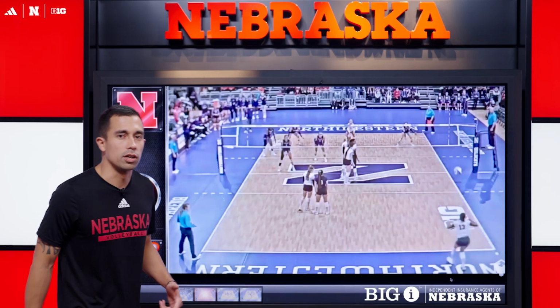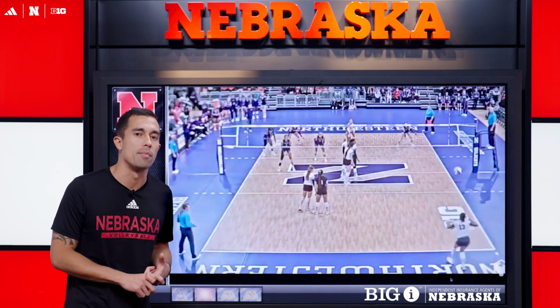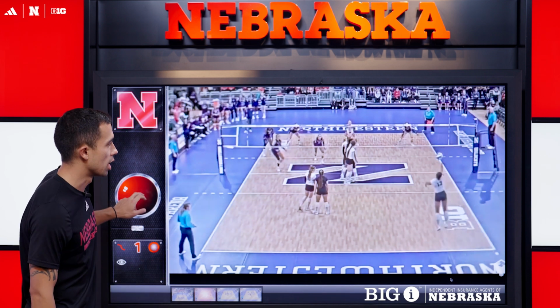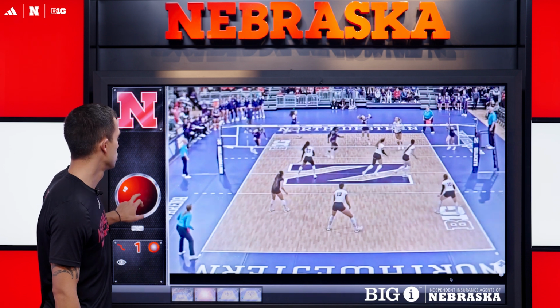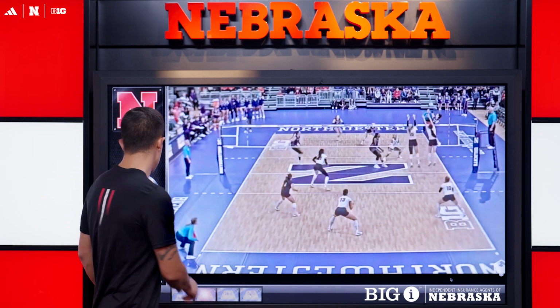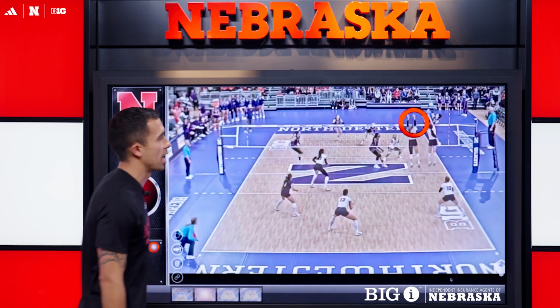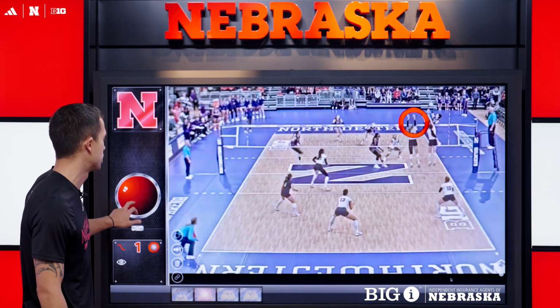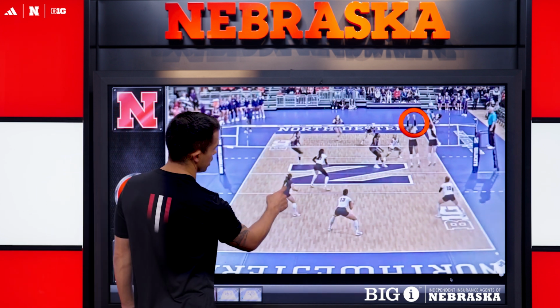All right, this next clip we're going to show a transition back row attack kill by Merritt Beeson. Okay, so we're going to have a serve. Okay, Northwestern is again out of system. We're going to have another high ball out here on our right. Bergen Riley and Annie Jackson do a nice job again of just out of system block setup here against their left side attacker. When we have that, we're going to ask Lexi Rodriguez here.